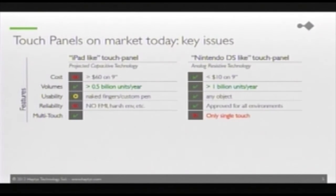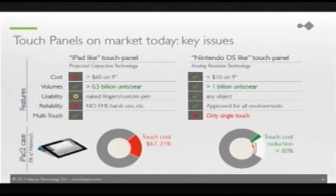Mainly for the multi-touch. The multi-touch is one of the best things invented for human-to-device interaction, and on the analog resistive touchscreen, you have only single touch. So right now on the iPad 2, we have a touchscreen that costs 20% of the total BOM of the device, and we have multi-touch. But if we would like to reduce the cost of the touchscreen, we may lose the multi-touch operation.